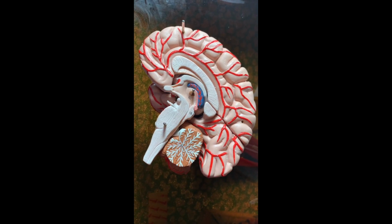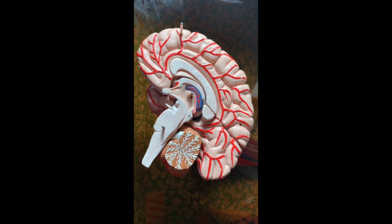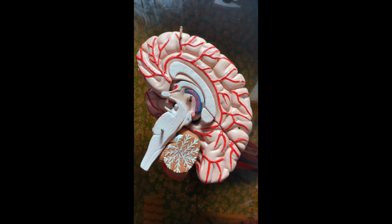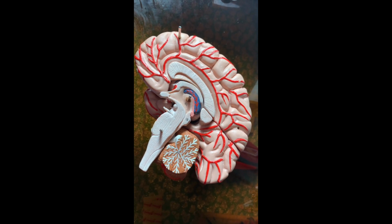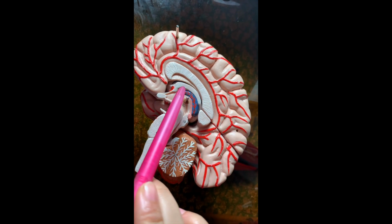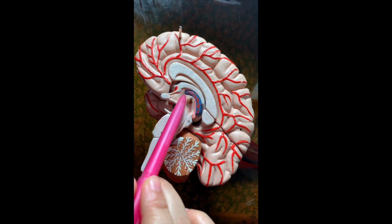Now let's look at three clinically relevant pathological scenarios in the flow of CSF. So we begin with an obstruction of the foramen of Monro, or the interventricular foramina, which is right here. So you have an obstruction here in the CSF flow. What's that going to do?